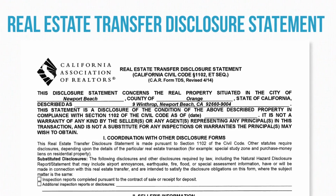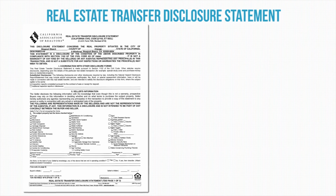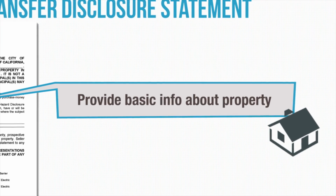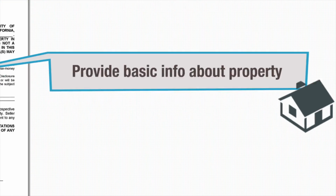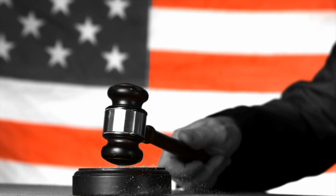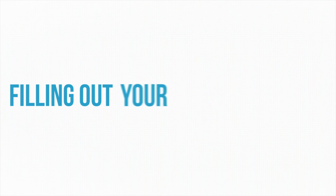One of the most important but dangerous documents you sign during a home sale is the disclosure form. The purpose of the document is to provide the buyer with basic information about your property. Unfortunately, when filled out incorrectly or incompletely, it can be used against you in a lawsuit. In fact, the disclosure form is almost always Exhibit A when buyers sue sellers. So let's make sure you do it right.